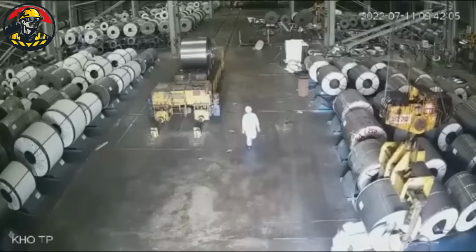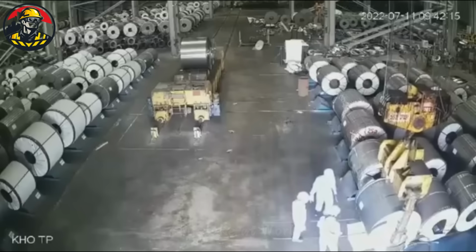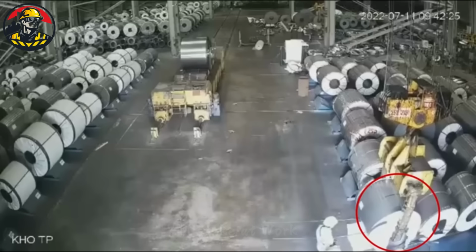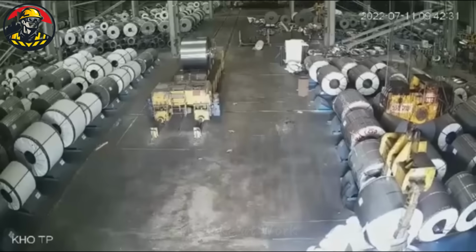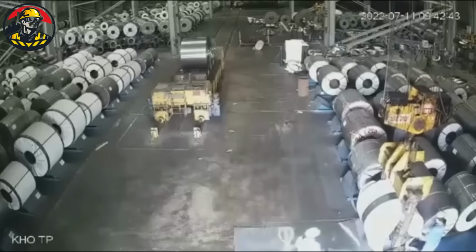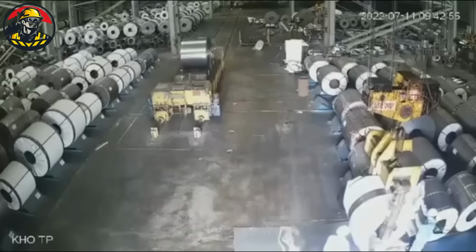A security camera captured a truly horrifying moment inside a mechanical workshop. In the footage, a group of workers is carefully coordinating with a crane to move massive steel coils that weigh several tons. Everyone appears focused as the heavy load is slowly lifted into the air. For a moment, everything seems to be going smoothly.